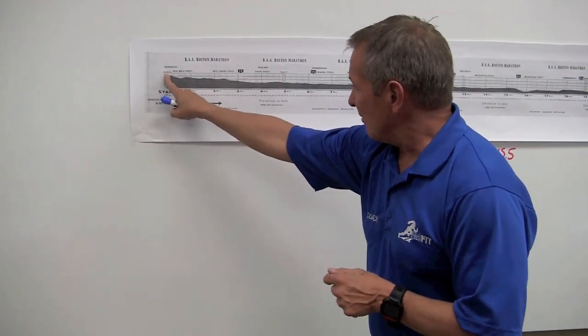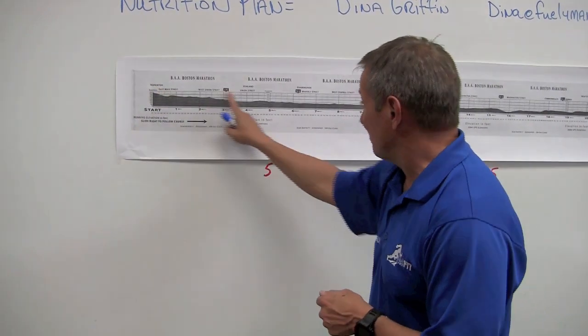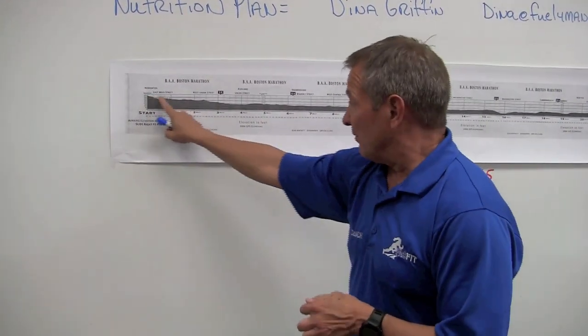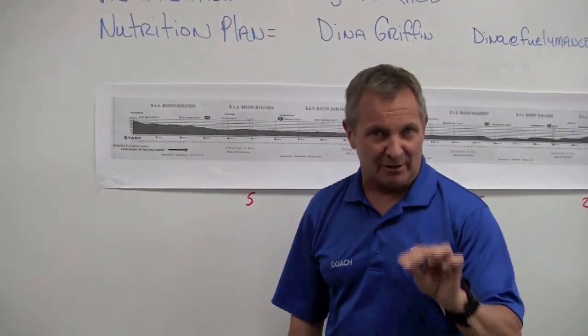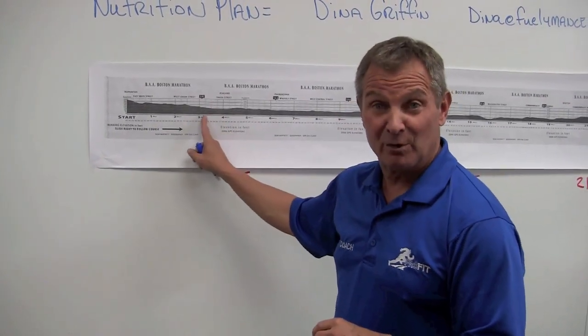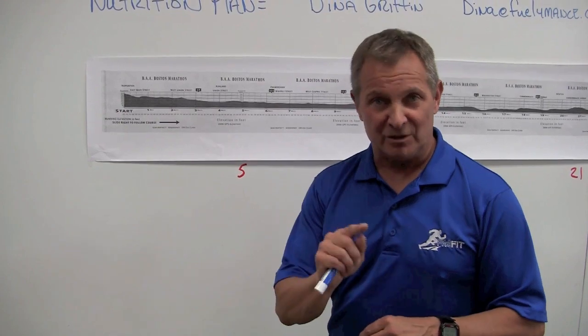Too many people get out of Boston, and in this first 10 miles where they're running downhill, and especially in this first 4 to 5 miles where the elevation loss is great, they overrun the course. You want to back it down a little bit. If you feel good cardiovascularly, but you're running a minute ahead of what your race pace is, you're still wasting energy. You're losing energy in your legs.